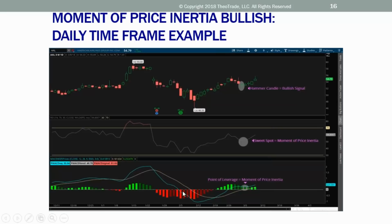But when do you get in to catch this momentum? How do you catch a move like this? You actually wait for the momentum to come in but remain positive. But that's the sweet spot. That's your point of leverage. Because once it comes in here and moves sideways in a bullish fashion, what have you got? You have consolidation. How many times has Doc said, and again, Doc is one of my favorite people, he's one of the reasons why I work for TheoTrade.